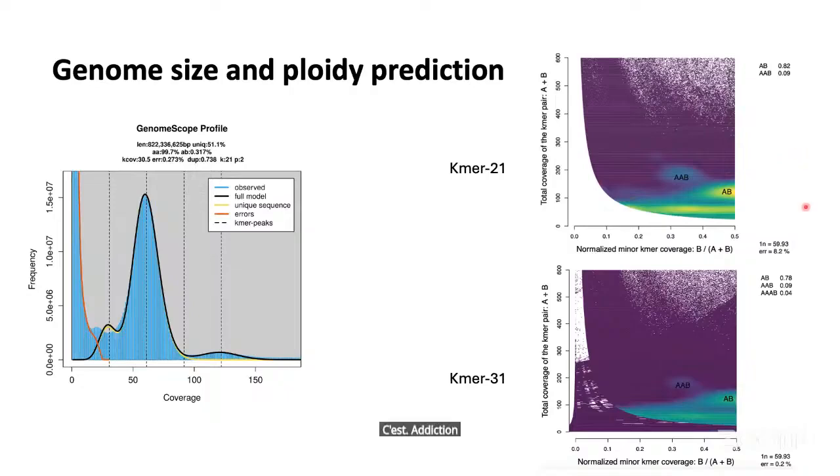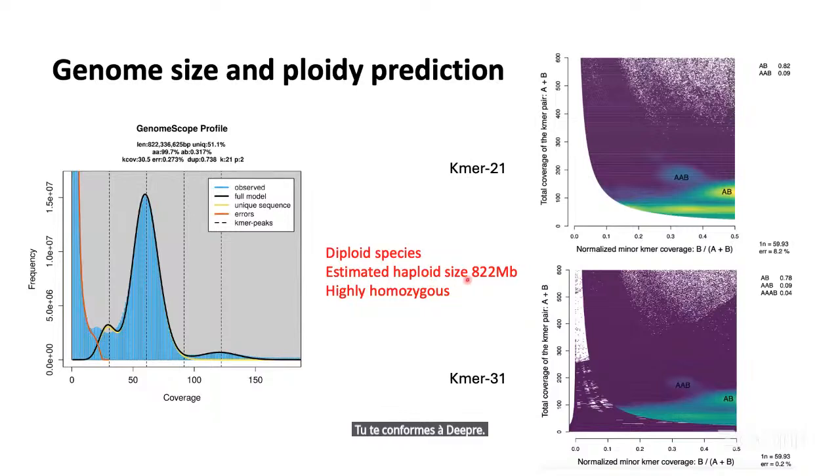And we used another tool called Smudgeplot to predict the ploidy. As you can see, we use different k-mer sizes to do the prediction. And as you can see towards the end here, AB, it estimates 82% that this genome is a diploid genome. And if we also do another trial with 31 k-mer, then we get 78%, which sort of confirms, with these two approaches, that this is a diploid species, and the estimated haploid size is 822 megabase pairs, and it's really a highly homozygous genome.